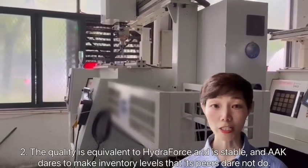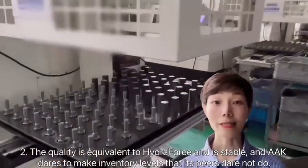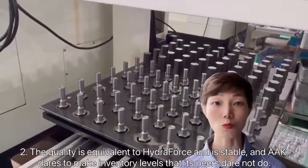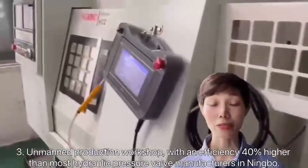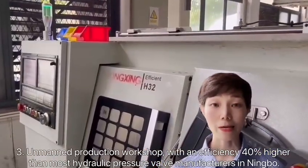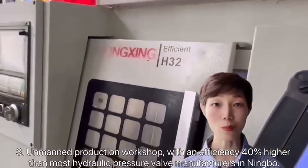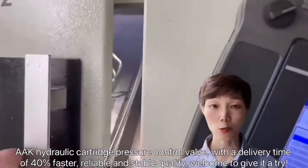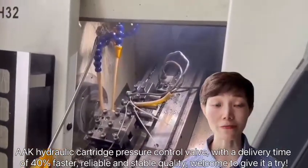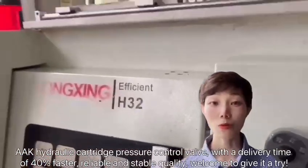2. The quality is equivalent to HydraForce and is stable, and AAK dares to keep inventory levels that its peers do not. 3. Unmanned production workshop with an efficiency 40% higher than most hydraulic cartridge pressure control valve manufacturers in Ningbo. AAK hydraulic cartridge pressure control valve with a delivery time 40% faster, reliable and stable quality. Welcome to give it a try.